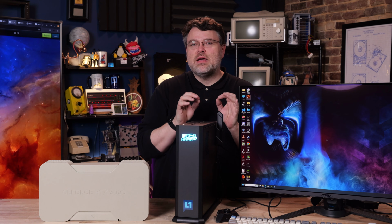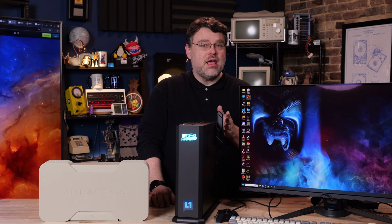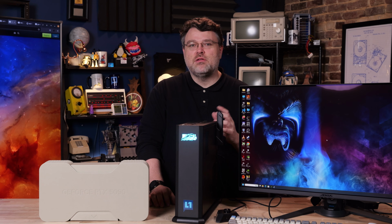Okay, so to really emphasize what's going on there with Cyberpunk, with what I was trying to show you. As a gamer, I've got my fancy pants monitor. I want to experience native performance as close as I can and rely on AI and frame gen only when I really need it.